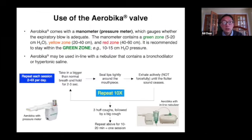So let me go through how you use the Aerobika, and I'll show you what I've learned from it. As I mentioned, it comes with a manometer, a pressure gauge, which gauges whether your exhalation is adequate or not. It contains a green zone, which is 5 to 20 centimeters of water, a yellow zone, 20 to 40 centimeters of water, and a red zone, 40 to 60 centimeters of water. If you're breathing moderately, the pressure you generate by exhalation will be in the green zone. If you force it out a little harder, it could go into the yellow zone. And if you're pushing very hard, it could go into the 40 to 60 zone. The recommendation is to keep it within the green zone. And as I mentioned, it can be used with a nebulizer as well.